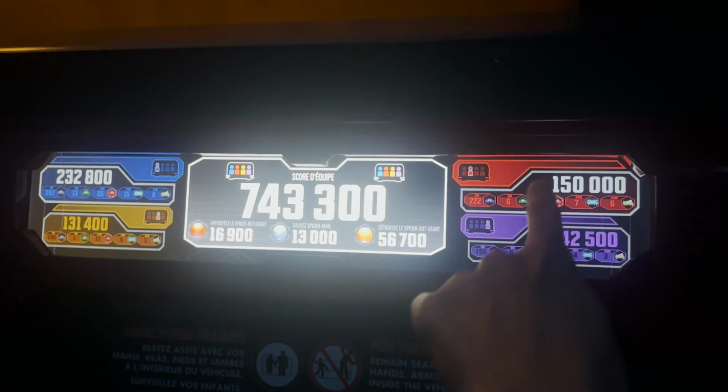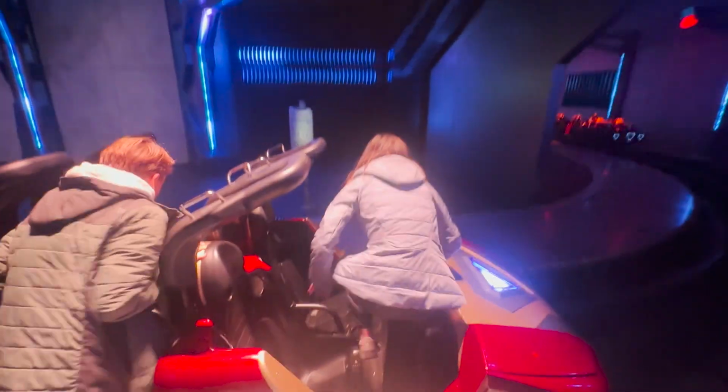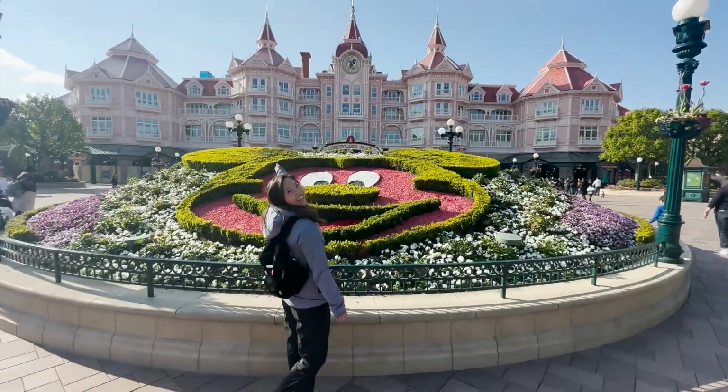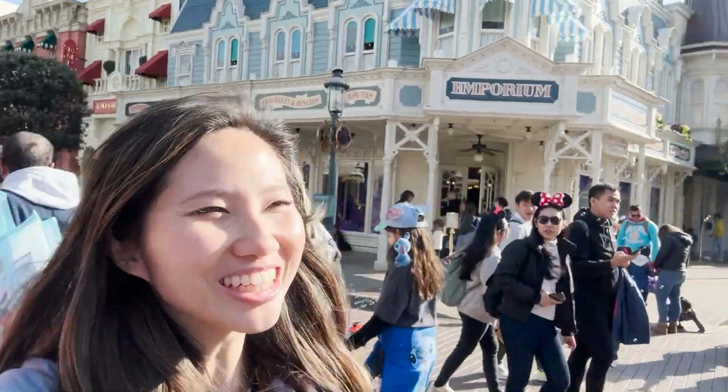Like California, they have web slingers, but they don't have Flight Force, the fastest roller coaster out of both parks. It was already around 4 p.m. when we headed over to Disneyland. Walking through Main Street, and it looks pretty similar to the one in California.